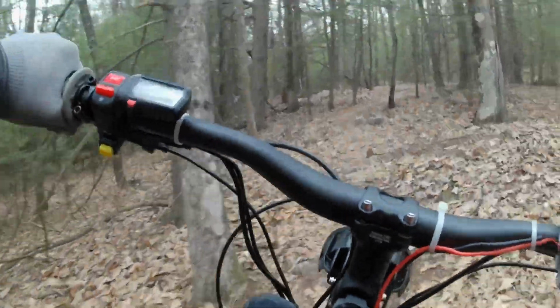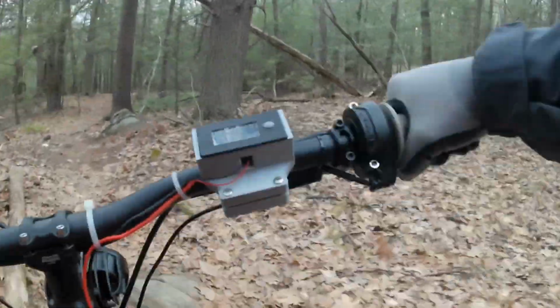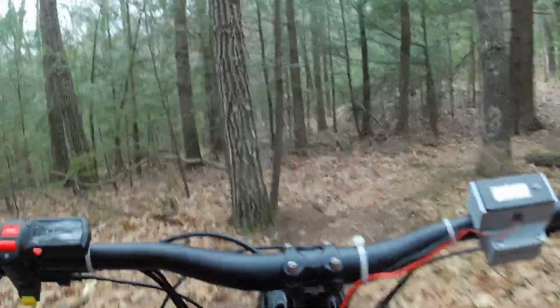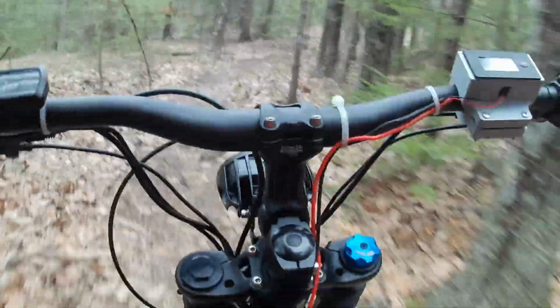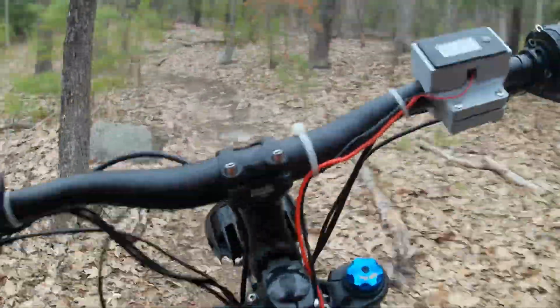And then I'm wearing motocross style boots because you need something to protect your ankles. In trails like this, you can catch your toe on the rock and break your foot. So, a good quality boot. It's nice to have. I'm wearing my Joe Rocket boots.